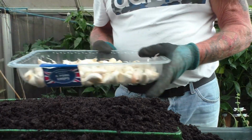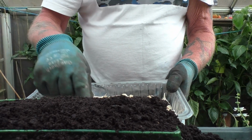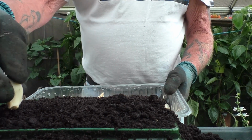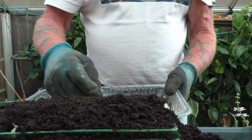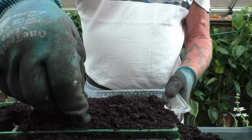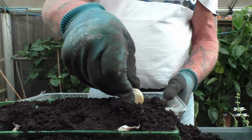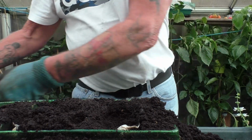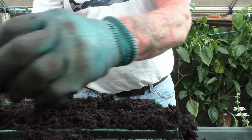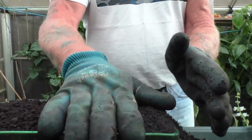Right, as you can see, they're a lovely size. Bottom in, there we go. And I'll do as many trays as I can, and when they start to come through, once they get a certain height, a few inches, I will take them down and get them planted out. So that's what you can see. That's how it's going to go. That's how I do it anyhow. I just give them a head start.